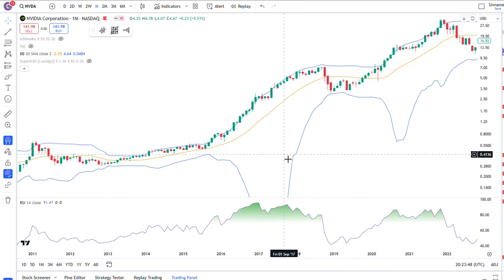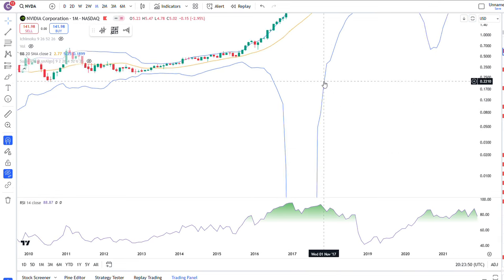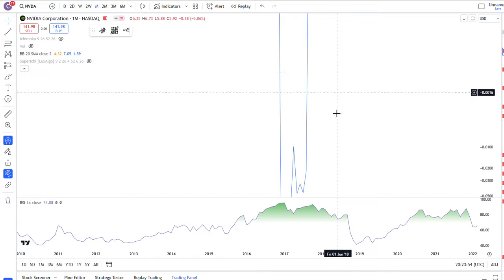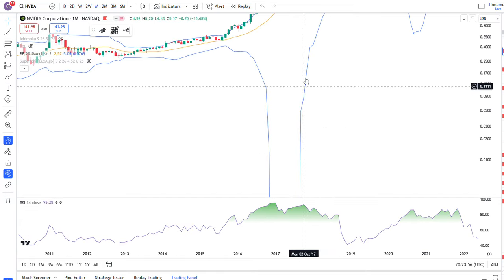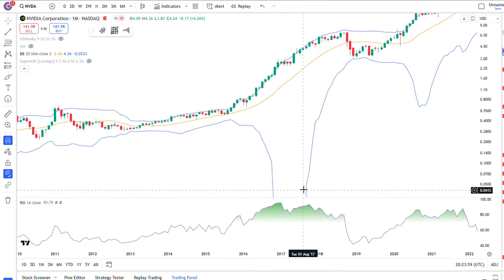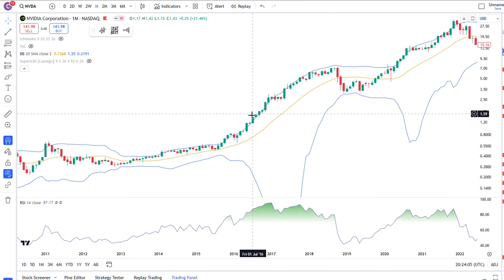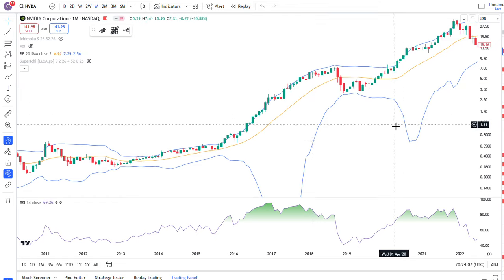Another way to tell why trend's exhausting, just look at the Bollinger Band. It was initially all the way down here into the floor, and you can see the Bollinger Band has really started to contract a lot more. And as soon as the Bollinger Band contracts a lot more and gets back from all the way down to the floor here, you can see the trend is really starting to exhaust, right?